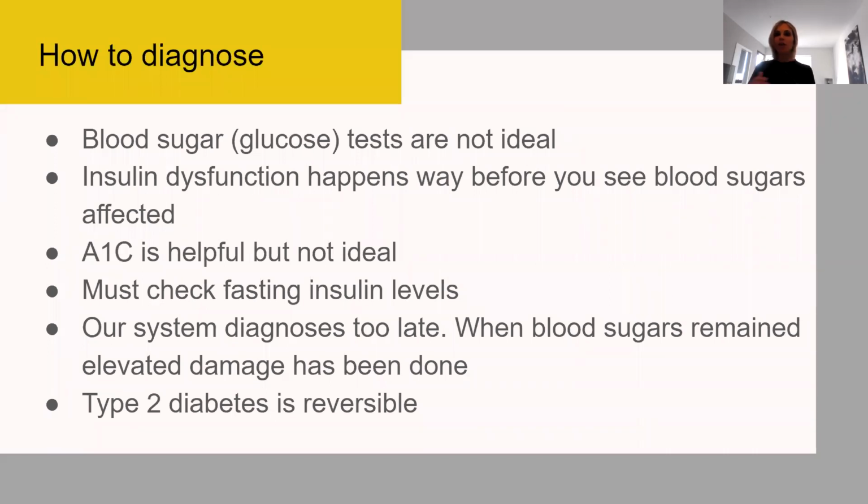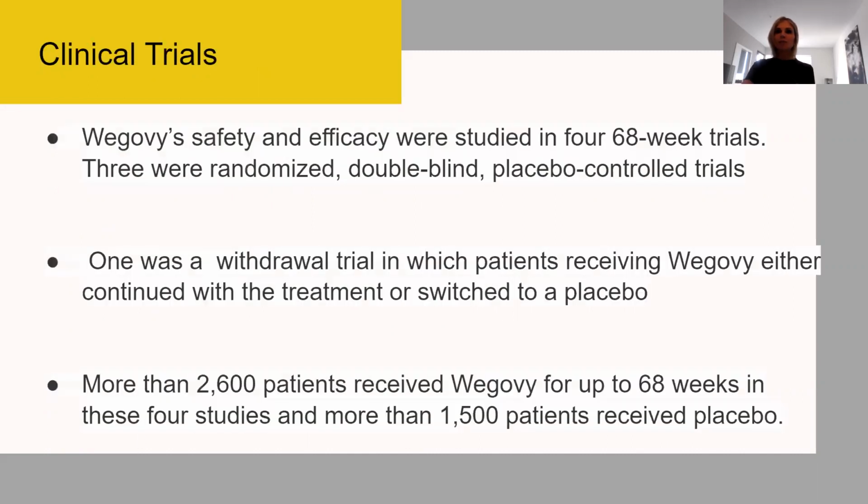And I just want everybody to know, and then I'll be done with type 2 diabetes, because I know there's so many people that don't have it, but type 2 diabetes is a lifestyle condition. The majority of the time, it's totally reversible.